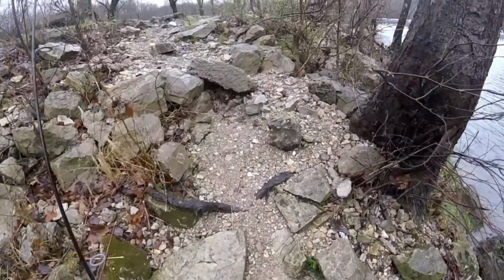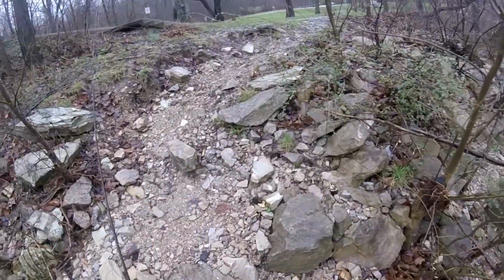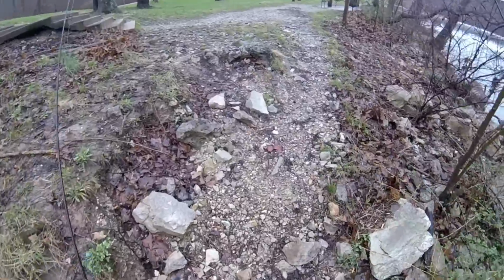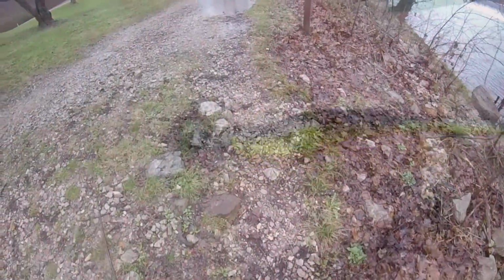Well, I caught what I thought I'd catch down here. Nothing. I'm going to walk back to the car now, and my wife and I are going to go down to one more spot and fish about 15 or 20 minutes, and then we're going to go have us some lunch.